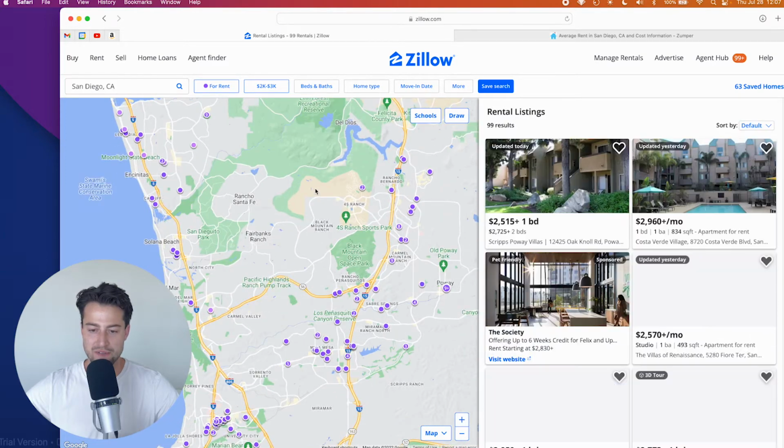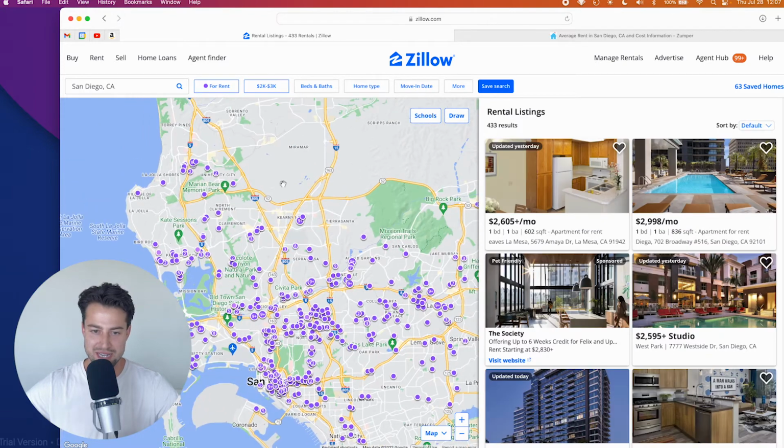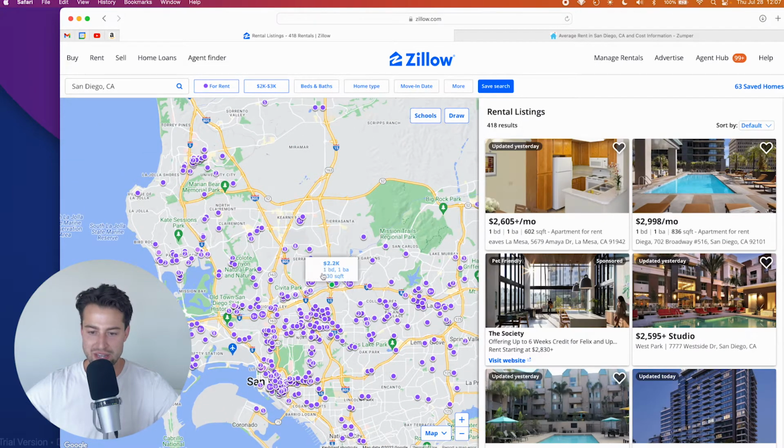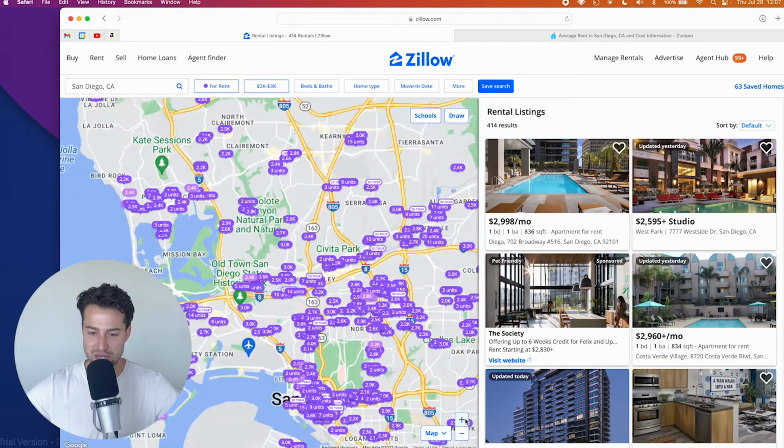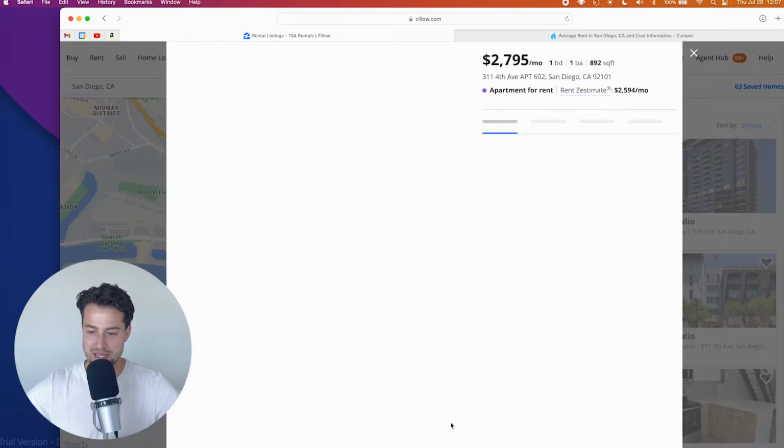So let's start off in downtown San Diego. When most people think of San Diego, this is kind of the general area that they're thinking of. So let's go straight to downtown, which is this area here.